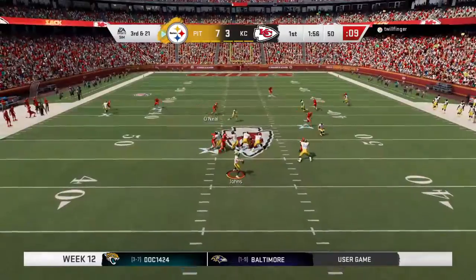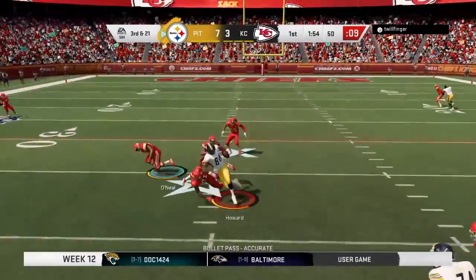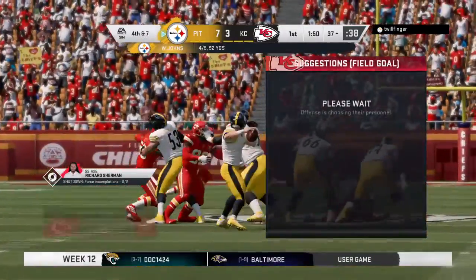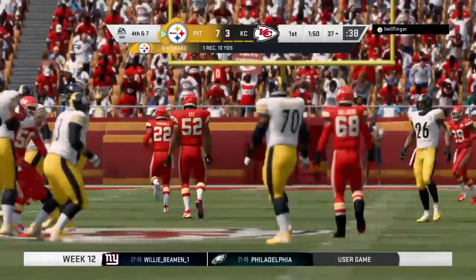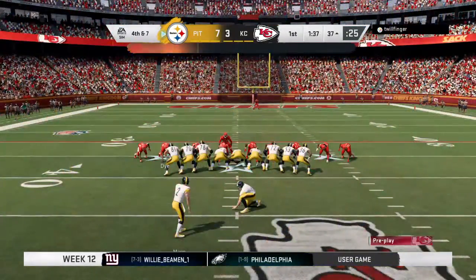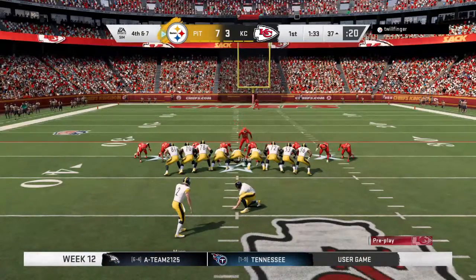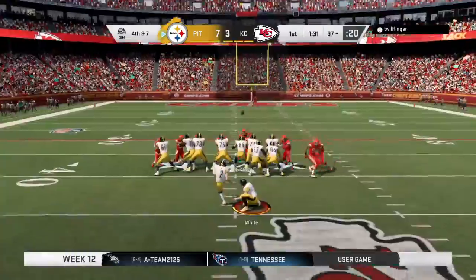From the midfield stripe, they'll look to throw. That's caught by the big tight end, O.J. Howard. And they'll get him down at about the 37, well short of the first. They get 13, but it's not nearly enough. And it'll be 4th down.